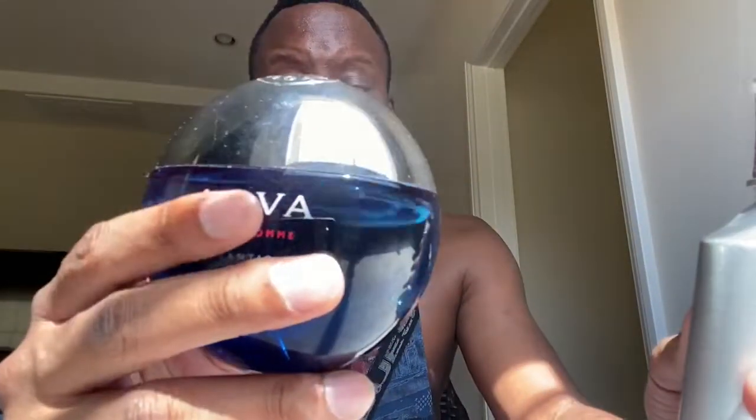When you spray this on, actually most Creed smell good, but this one in particular has a cooling effect when you spray it on and smell it. This one has that too, but not as much. This is more cooling than this is. Not like the temperature of the juice is any different, but the effect it has on you, the vibe it gives off when you spray it on and smell it, this is more cooling than this.